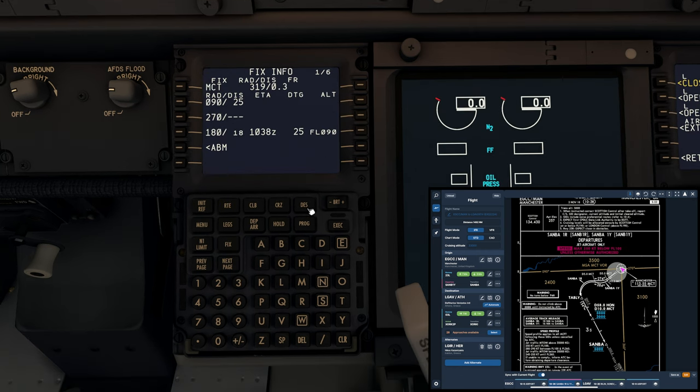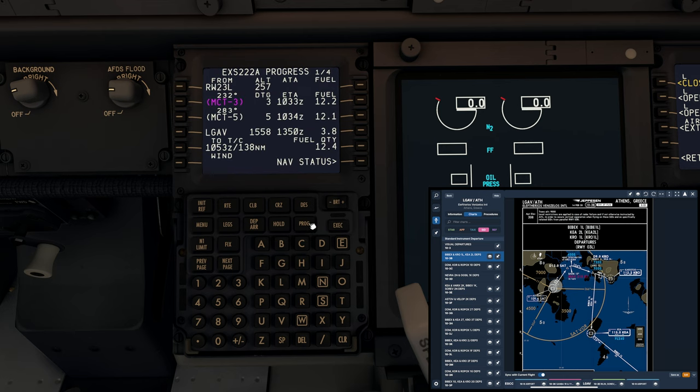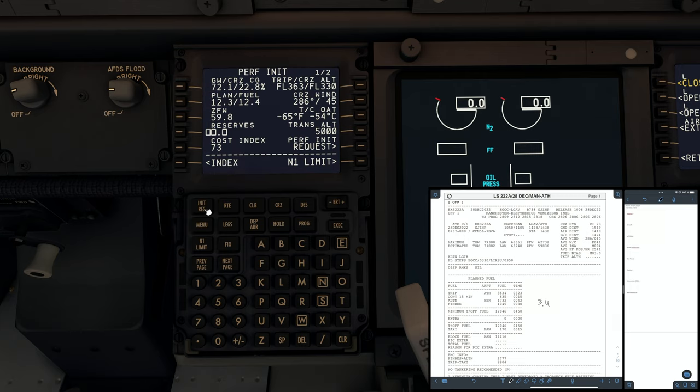Alright, so fixed information is set. And forecast transition level in Athens is 100. For progress page, verify the routing distance 1558. The flight plan says 1549, which is fine. We still have the approach and everything in there. And then an extra fuel of 3.8 is what the FMC calculates, and we plan with 3.4 tons. So that checks out as well. The FMC is set.